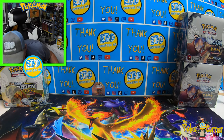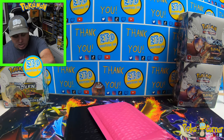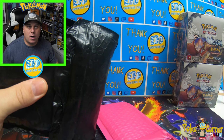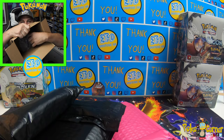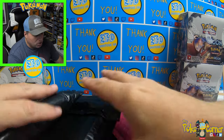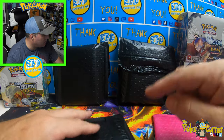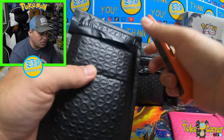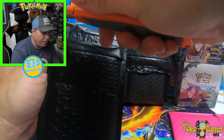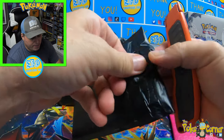Then what else do we have in here? We have two packs right here, which I believe I won in a contest. Then we have these two, which is what I'm looking for, and that's it. So we'll open these two last. I know what these are. I'm not positive exactly what these are because I completely forgot what it was that he was giving away. So let's break into this. I can feel it right there. All right, crack this puppy open.